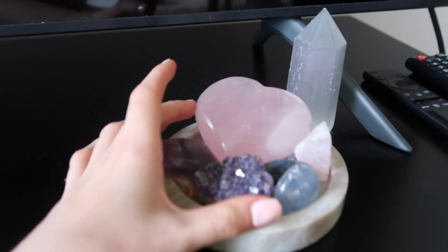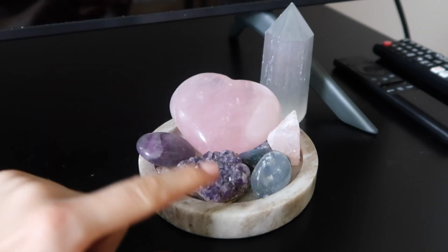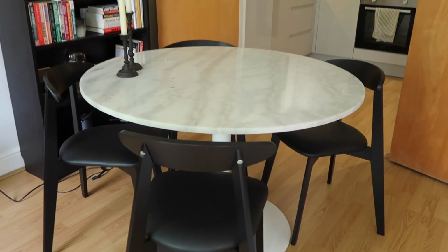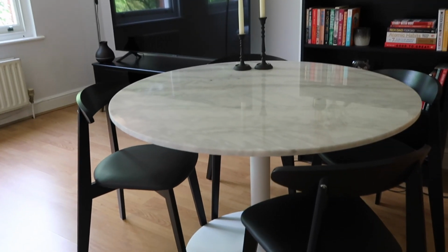Here we just have some pretty little crystals that we have collected in this cute little marble tray. The dining table is from Wayfair as well, and the chairs are from IKEA. Now you guys know the story behind this table. It was a hassle to get this, but finally it's here and we are very happy about it.